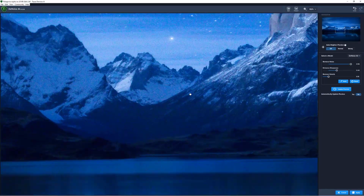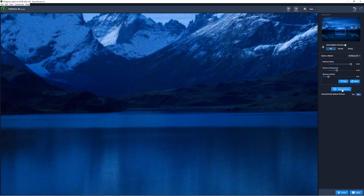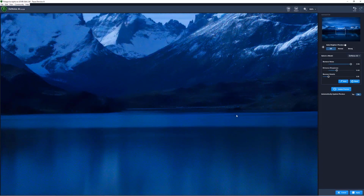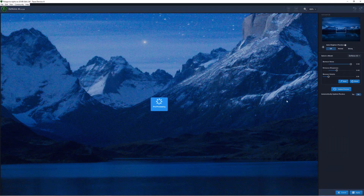Just move around in the photo a little bit more. And I'm going to update the preview just for the shadow parts down here, and we'll see how that goes. Better down there, I would say. Yeah, for sure. Definitely better in the mountain areas, in the land areas, than in the sky areas.